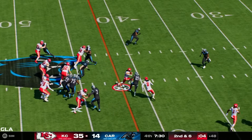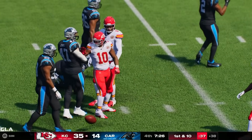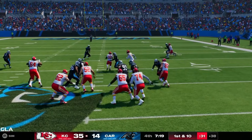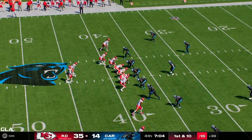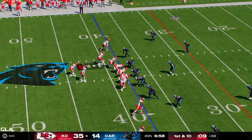A handoff now for Pacheco. And some solid footwork there as he'll take this down to about the 38. It'll go as a gain of 10 and a Kansas City first down. Another example of this offense really having their way, Charles, and another big chunk play there on the ground. And when you look at the defense, they've got to do a much better job of wrapping up when they tackle. A lot of great opportunities continue to slip through their fingers, as do the runners.